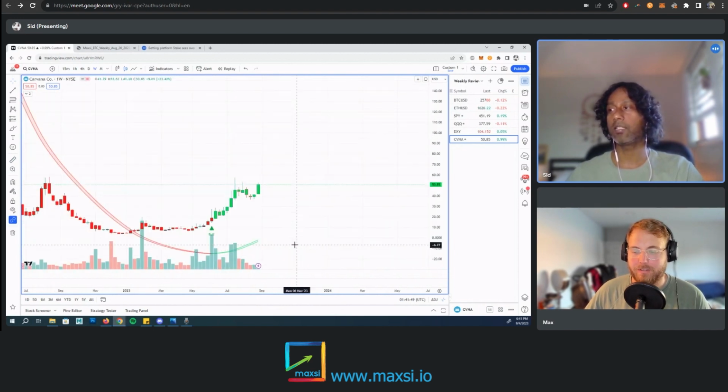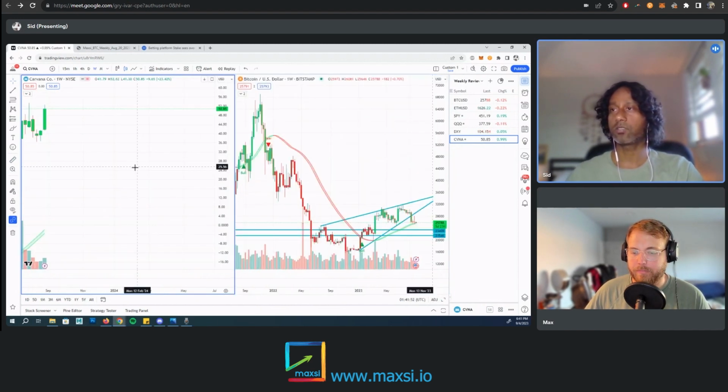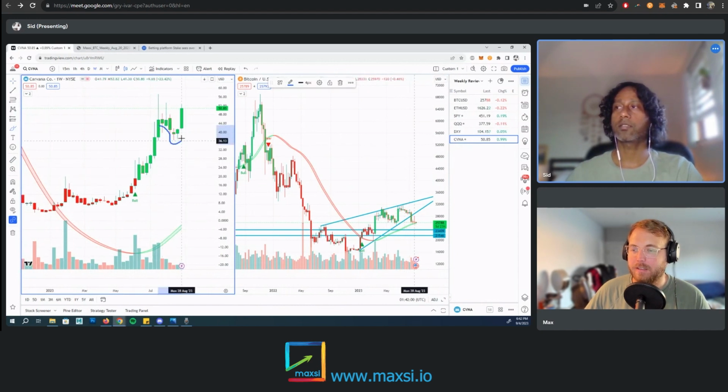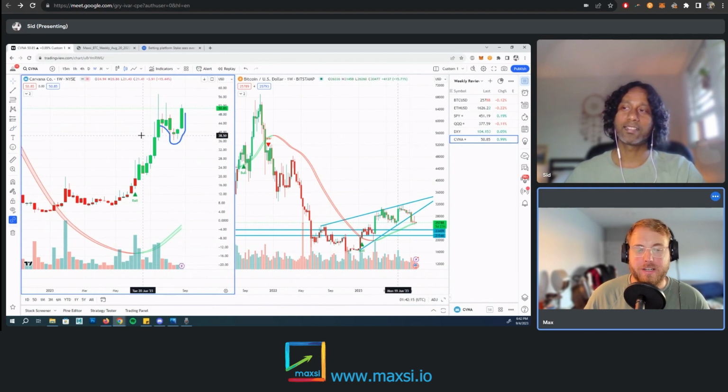Now on the weekly, this kind of close that you see when we zoom in is really bullish, because when you get that kind of curved thing, the next week we're definitely going to break up. As far as technical analysis trends go, this is a very bullish trend to see on the chart.